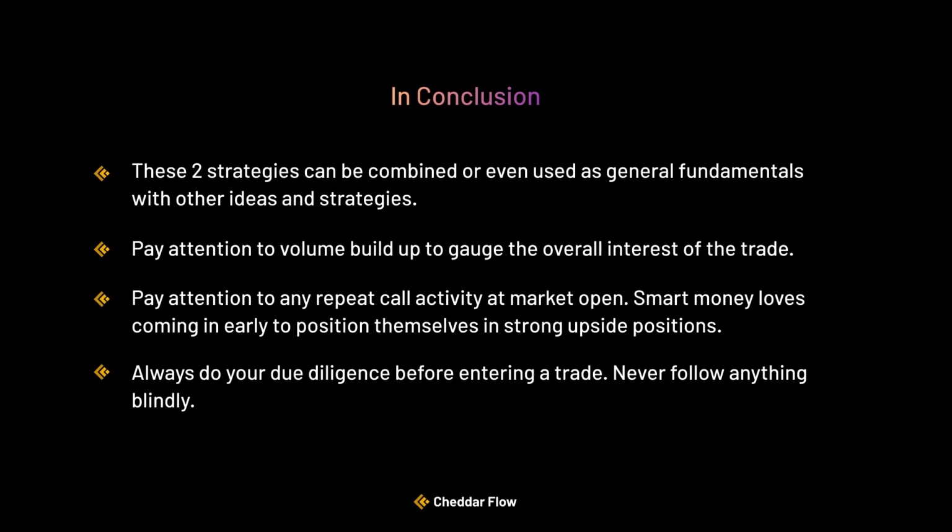In conclusion, these two strategies can be combined or even used as general fundamentals with other ideas and strategies. Pay attention to volume buildup to gauge the overall interest of the trade. Pay attention to any repeat call activity at market open. Smart money loves coming in early to position themselves in strong upside positions. Always do your due diligence before entering a trade.